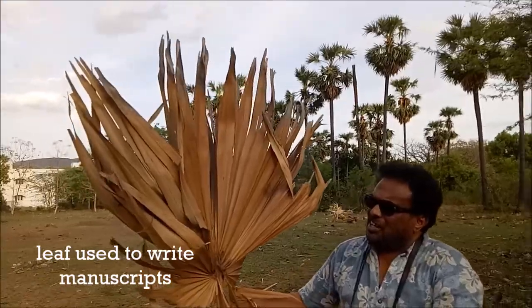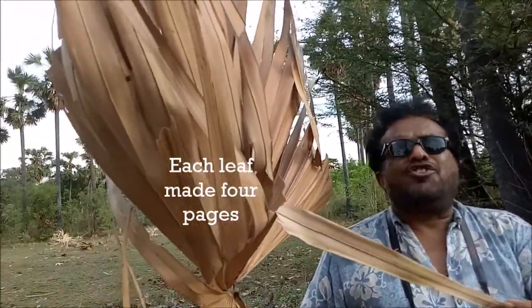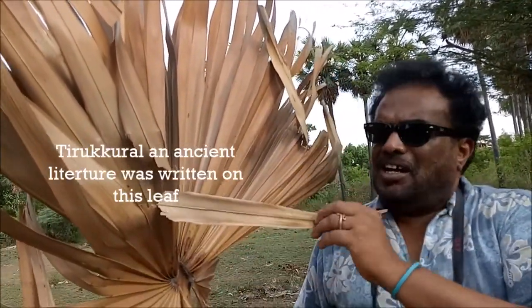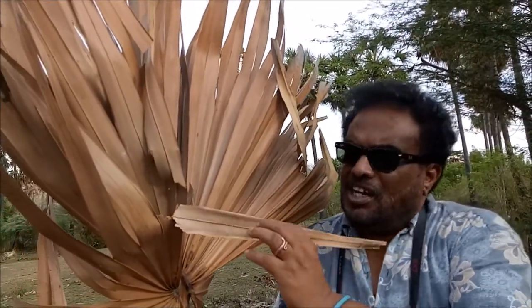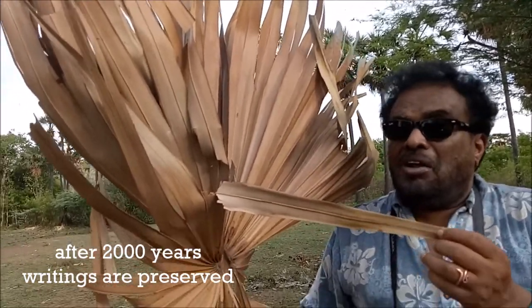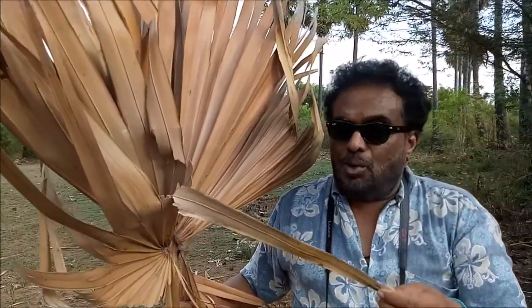Very, very hard material. In olden days, they used to write manuscripts. For example, the Indian literature called Tirukural, very, very ancient poems, were written on this Palmyra leaf. And even after 2000 years, people find these leaves not destroyed, and still you can see the writings, and today you can decipher them. And there are lots of new discoveries going on in Hindu temples containing this kind of Palmyra palms, where the ancient literatures were done.